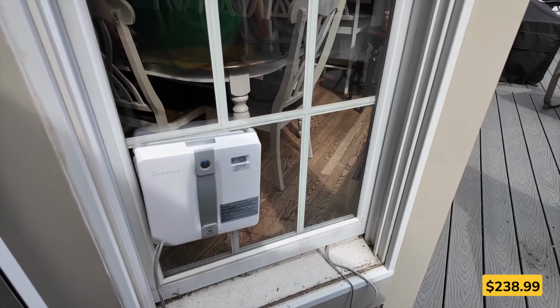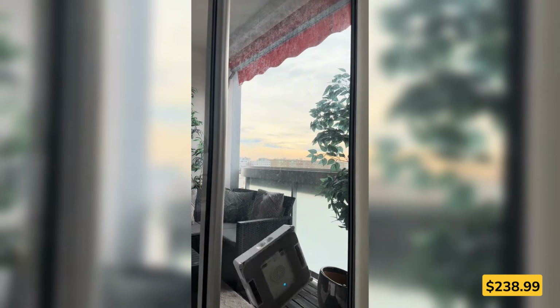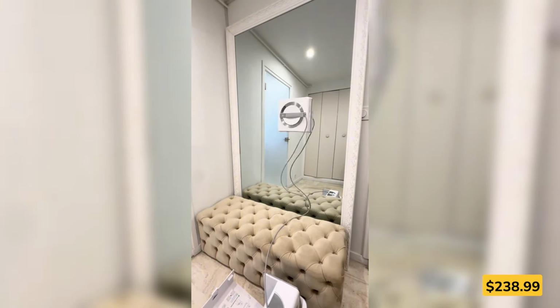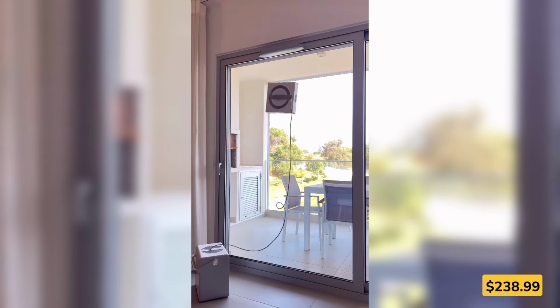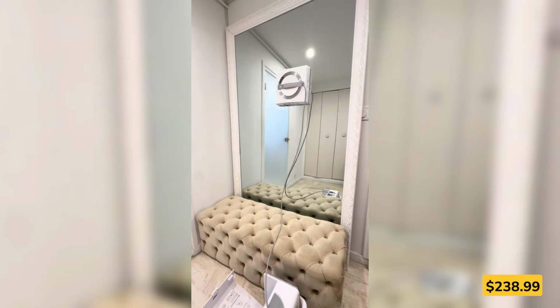Window cleaning without the hassle? Yes, please. This mini robot sticks to your window and gets to work automatically. No ladders, no streaks. Its ultra-thin body reaches corners and edges with ease, while a built-in spray tackles stubborn stains. Intelligent pathing makes sure it covers every inch, and the safety system keeps it secure. Just turn it on, walk away, and come back to crystal clear glass.